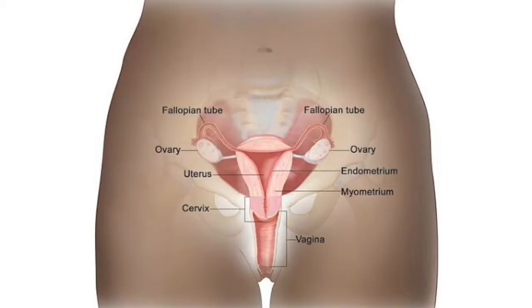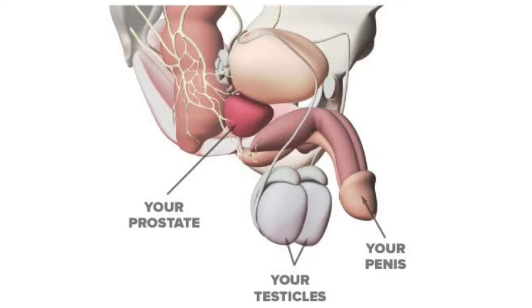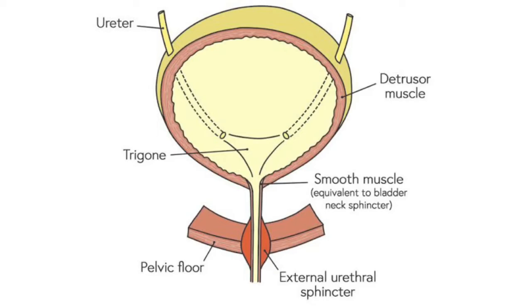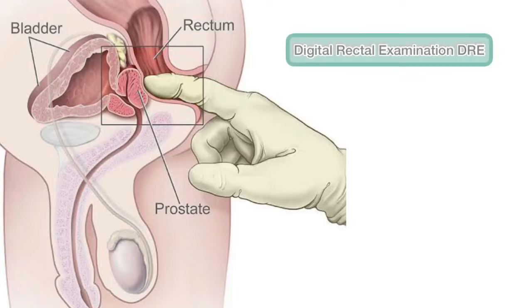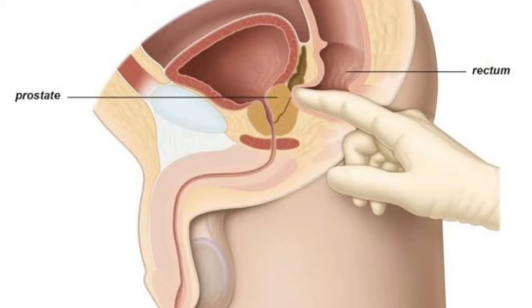As for the anatomical position of the prostate, it is positioned inferiorly to the neck of the bladder and superiorly to the external urethral sphincter, with the levator ani muscle lying inferolateral to the gland. At the posterior part of the prostate, the ampulla of the rectum is located. This anatomical arrangement is utilized during digital rectal examination, allowing physicians to examine the prostate gland.